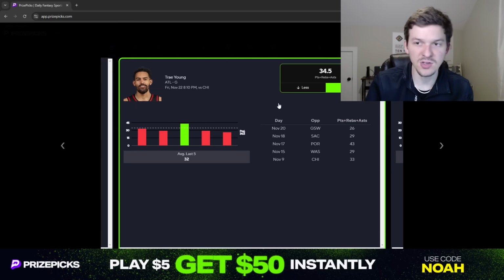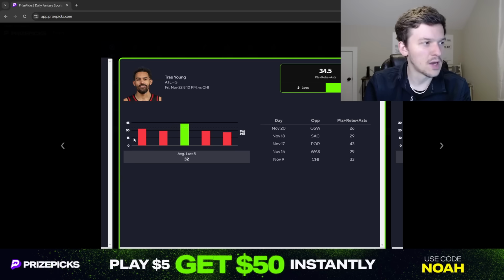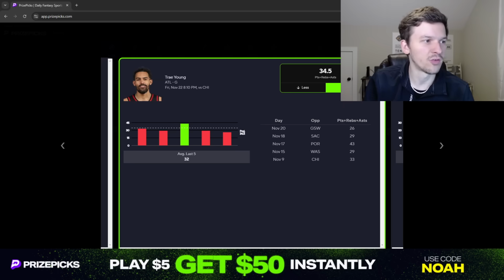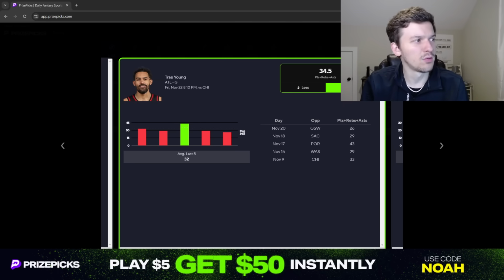And then today's matchup, Chicago. He also faced Chicago about a week ago and had 33 PRA: 14 points, 3 rebounds, 16 assists. He didn't have the greatest shooting game, 6 for 16 from the field, 2 for 6 from 3. But you look at Trae's stats this season, and his usage rate's actually a little bit down compared to last season, which is kind of surprising. I was expecting Trae Young to have a super high usage rate this season playing without Dejounte Murray, but his usage rate's actually lower than what it was last season.